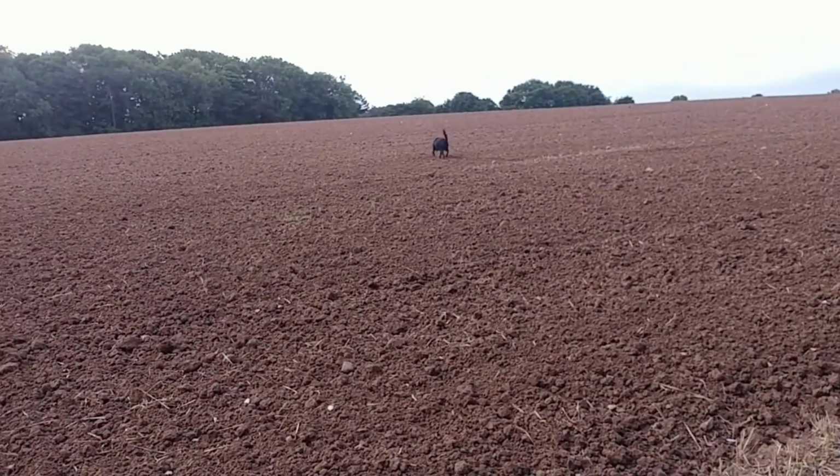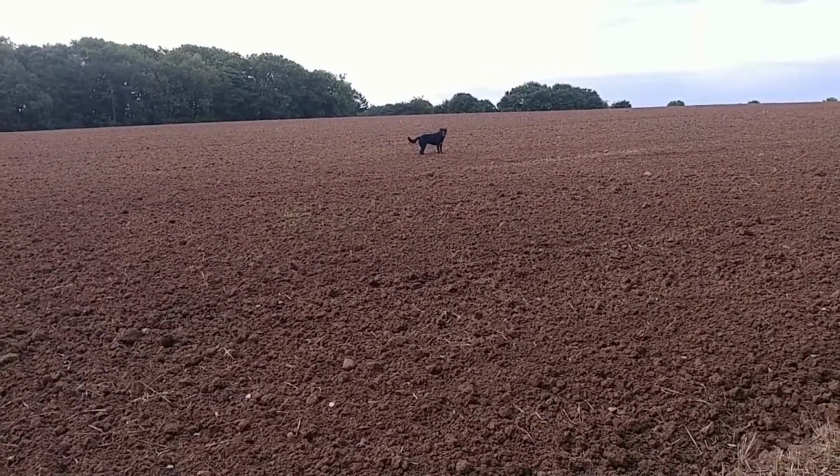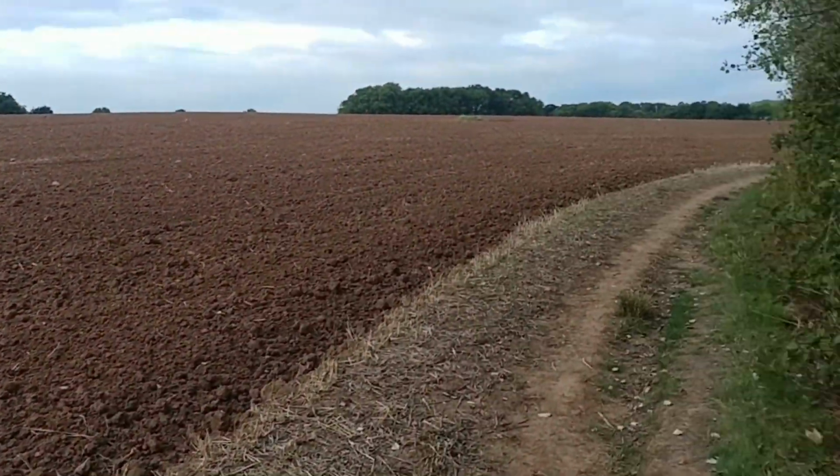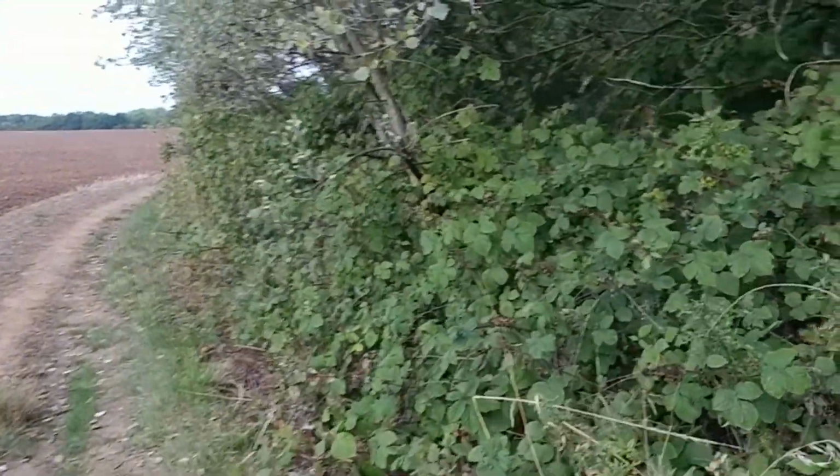The dog's off. Will you come off there? It's a piece of polythene. Green piece of polythene. She's gone over to investigate. She does like investigating things.